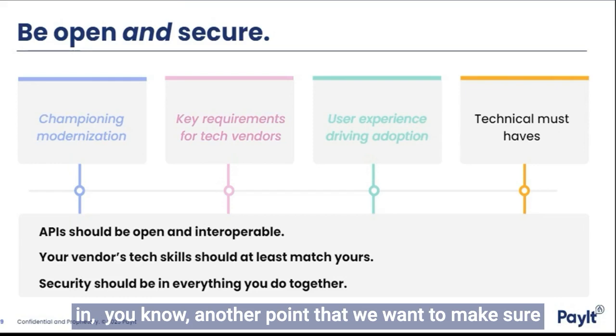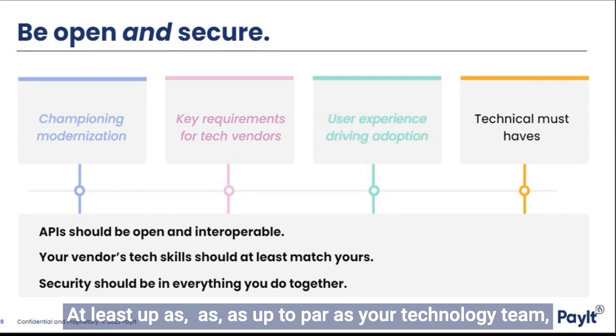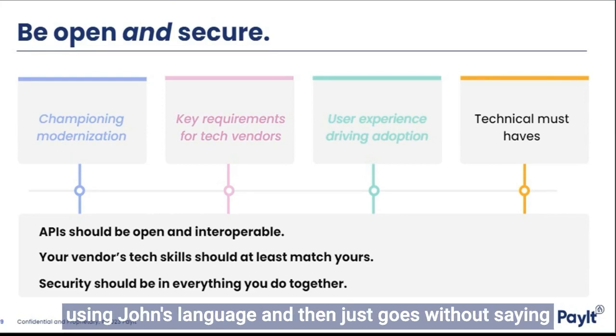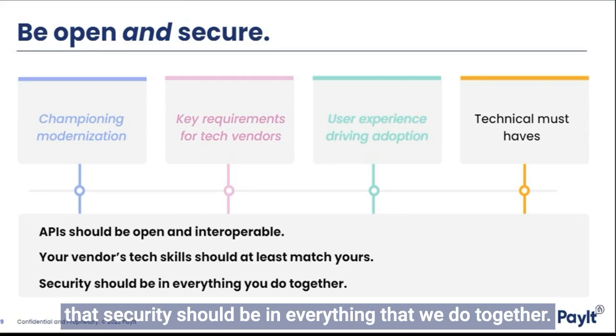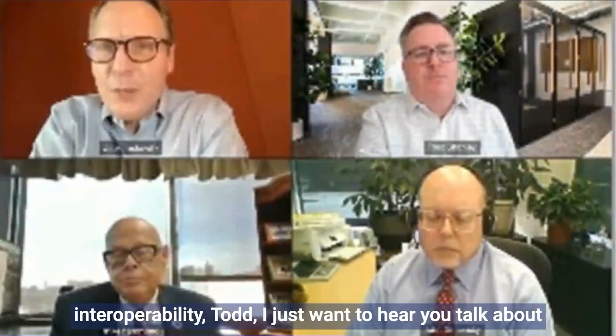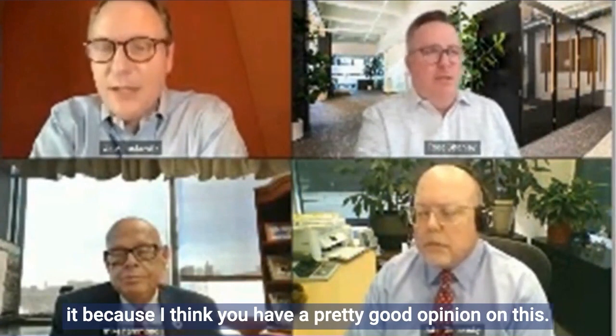Another point we want to make sure of when you're evaluating from a technology standpoint is, as your vendor, are their technology skills at least up to par with your technology team? Are they going to be able to walk together, using John's language? And it goes without saying that security should be in everything we do together. With those things, just a little more about interoperability, Todd. I just want to hear you talk about it because I think you have a pretty good opinion on this.